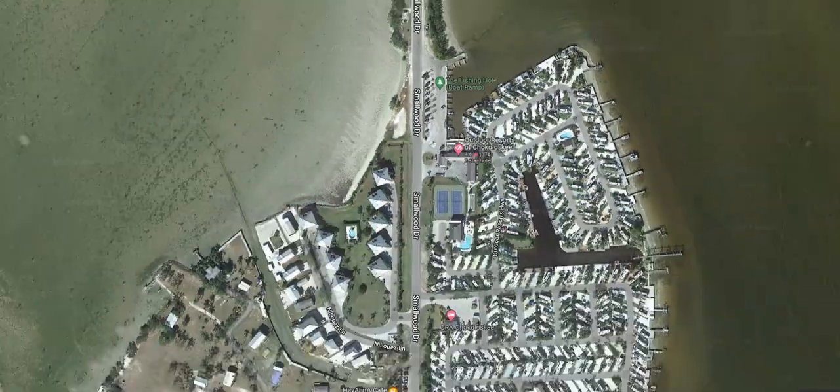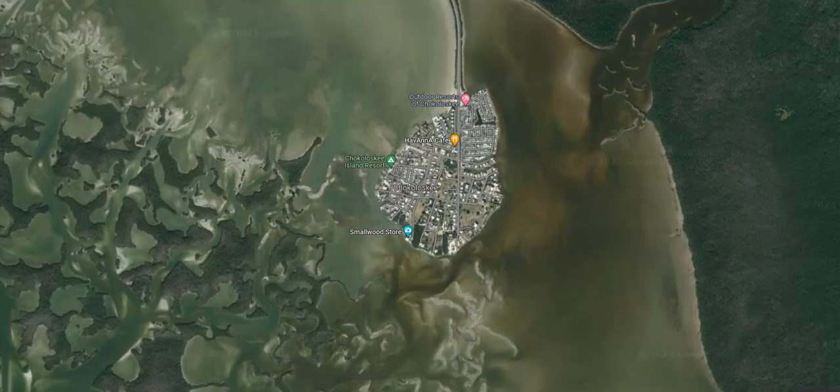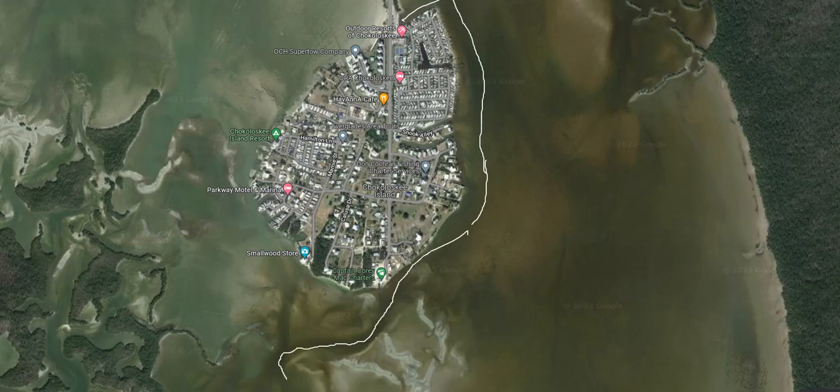I haven't launched from here. A number of people have. It's not too bad. You do want to check the tide here. Low tide, it's kind of difficult. All this is very shallow water here. You kind of have to come out, kind of hug the shore here. And now you're in what's called Chokoloskee Pass for departing.